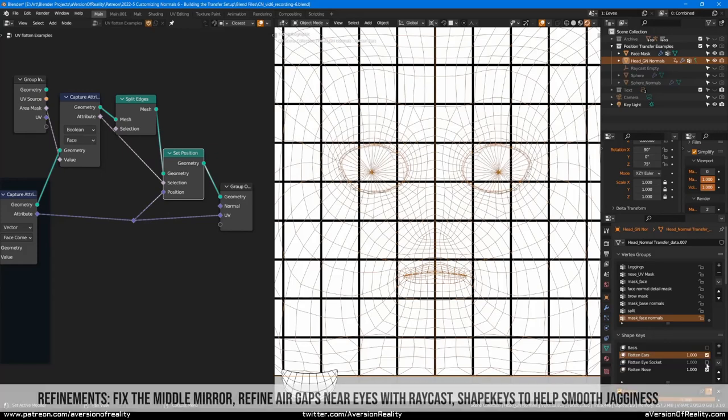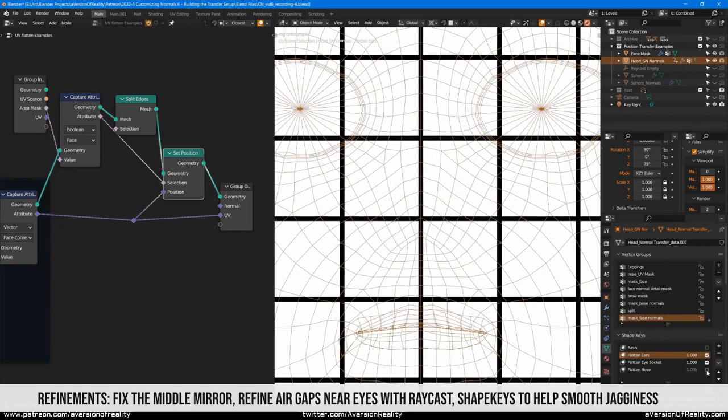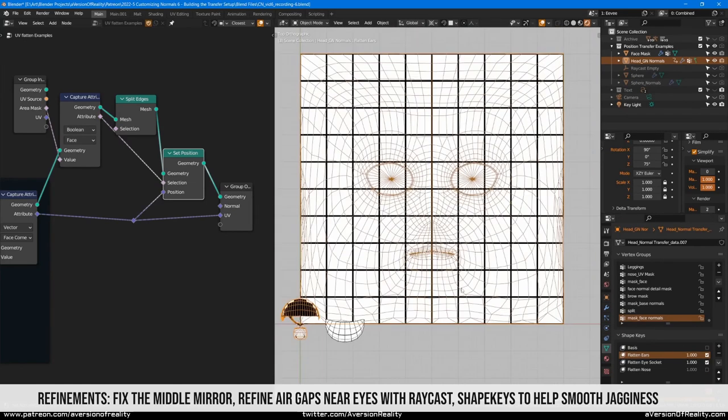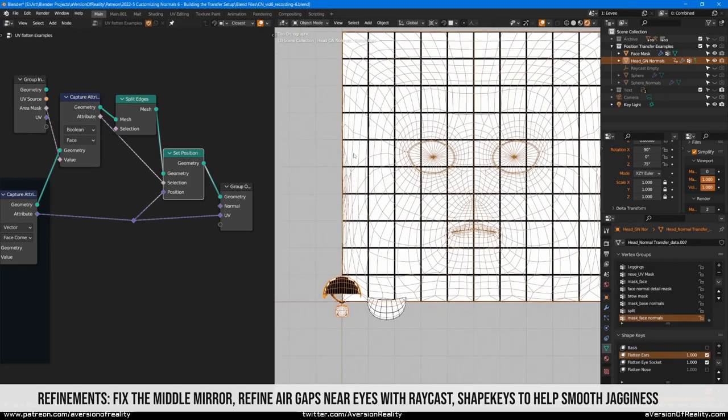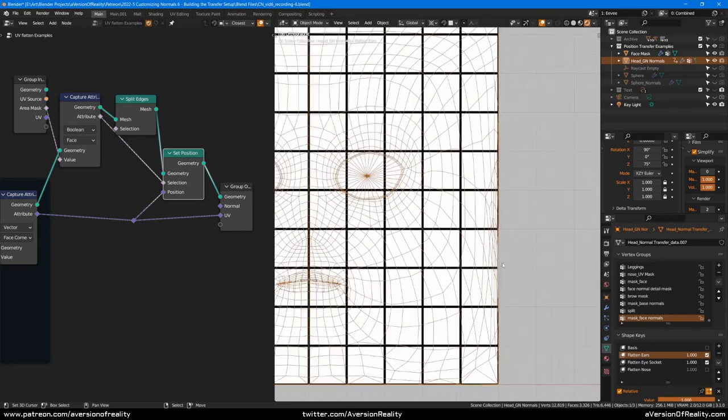To make the flattened head mesh look perfect, we have to fix the middle mirror part. Refine the air gaps near the eyes using a raycast setup and add shape keys to help smooth jagginess on the edge flip. With that, we have a good enough mesh to layer multiple custom normals. And that will be the next part.